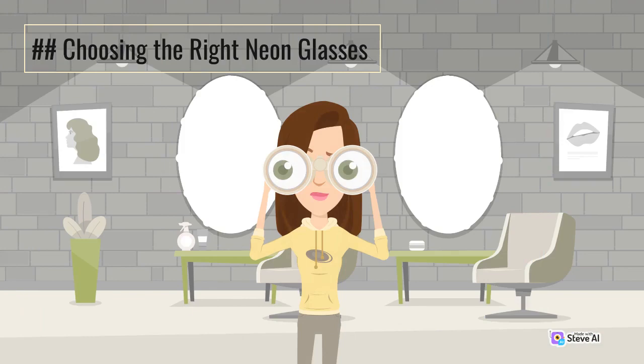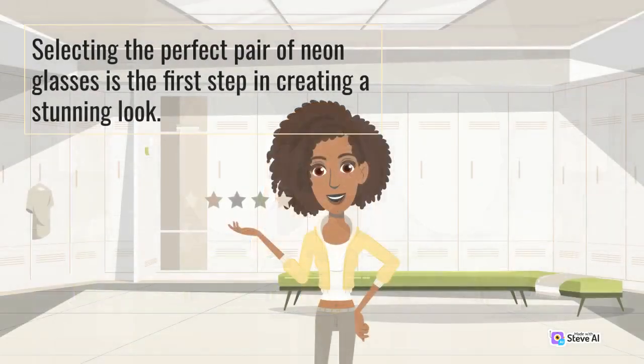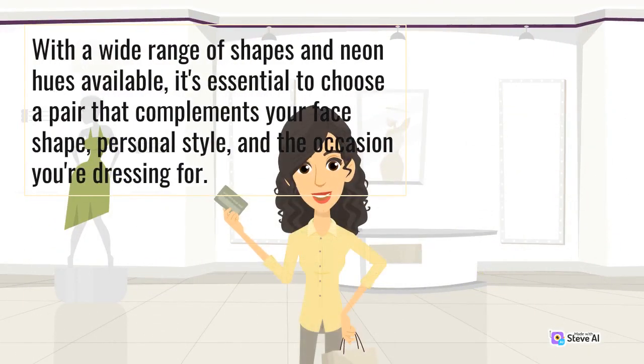Choosing the right neon glasses. Selecting the perfect pair of neon glasses is the first step in creating a stunning look. With a wide range of shapes and neon hues available, it's essential to choose a pair that complements your face shape, personal style, and the occasion you're dressing for.